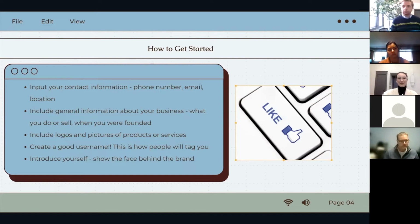The most important thing is a good username. This is kind of a newer feature. Usually you just had, like, our Facebook page is called South Grenville Digital Service Squad, but our username is South Grenville DSS. So that is how you can tag people on Facebook. So if you were to tag us, you would type that in rather than South Grenville Digital Service Squad. So it's very important to create a good username because you want to make sure your clients are able to tag you in the posts that they share about your business, because this will give you some more reach.